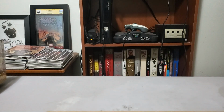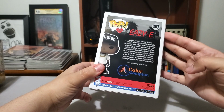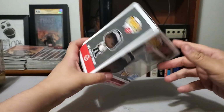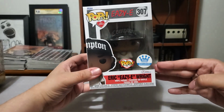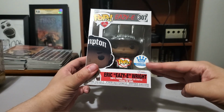And then last one, this is a Pop exclusive. I've seen some pre-orders for a different one, but I like this one way more, so I went ahead and picked it up. We got Easy E. I like it. I'm gonna have to try to get the rest of NWA, because I know for sure there's an Ice Cube one. But I like this. I like the white shirt, the Compton hat, all that stuff. He's got the gloves, the microphone, the chain. It looks really cool. Yeah, this was a Pop exclusive.